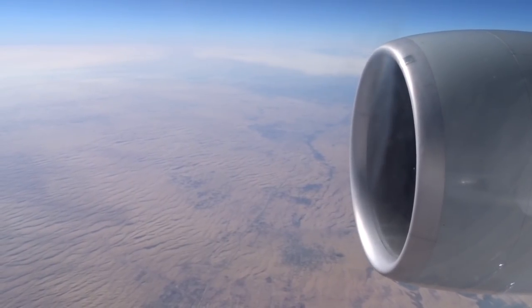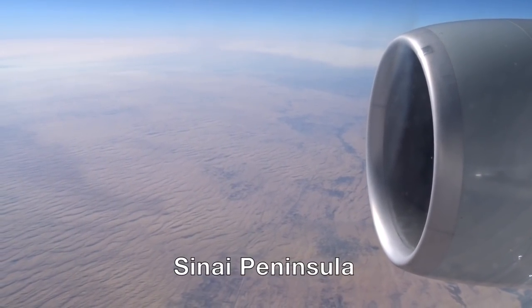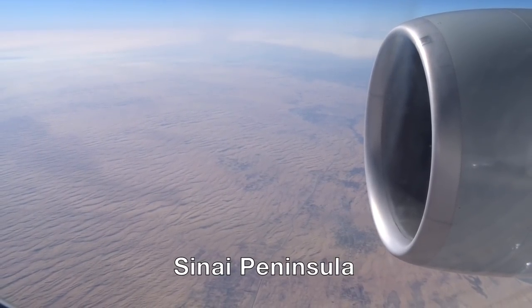By the time breakfast wrapped up, we had just entered Egyptian airspace over the Sinai Peninsula, and the views were truly spectacular.